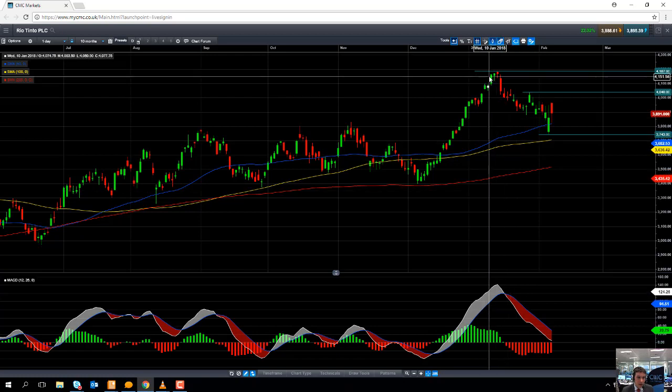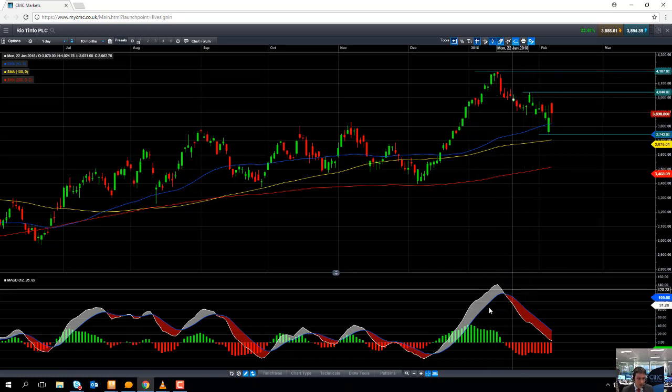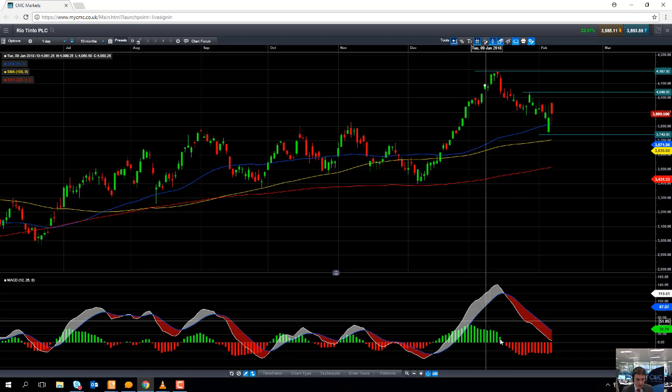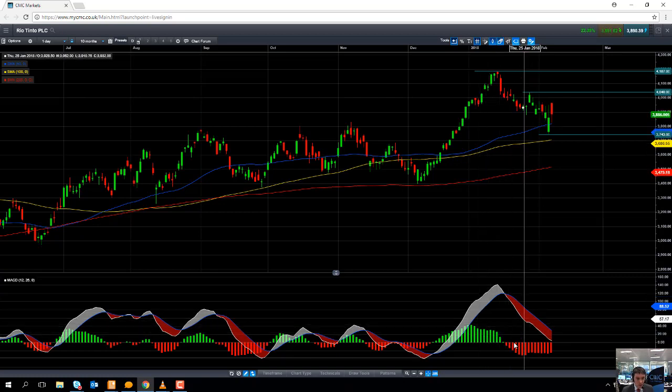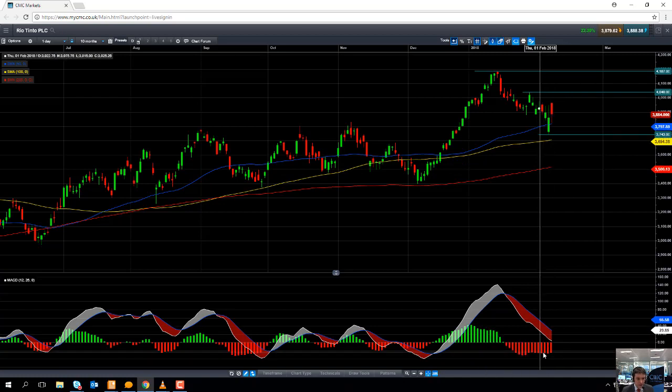So we did see a bit of a pullback in the share price beginning in the middle of January. That was matched by a decline in positive momentum, and then even a swing into negative momentum. But negative momentum over the last two sessions, even though we have seen some severe sell-off recently, has sort of been floored at this level here.